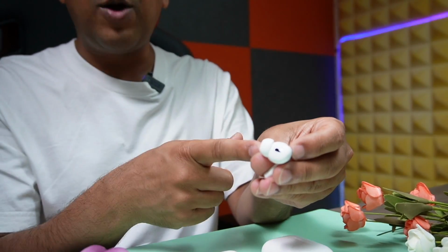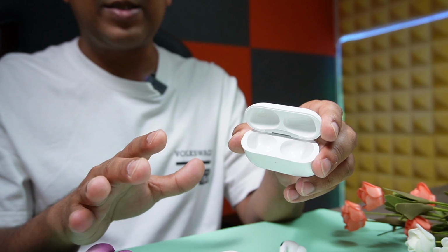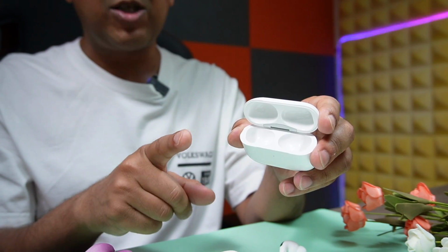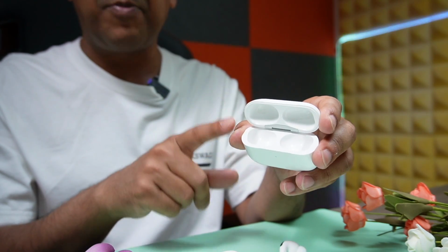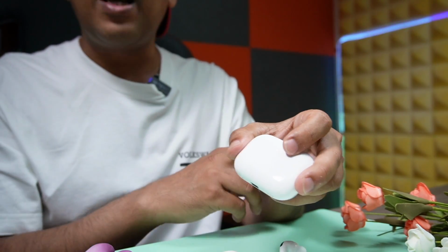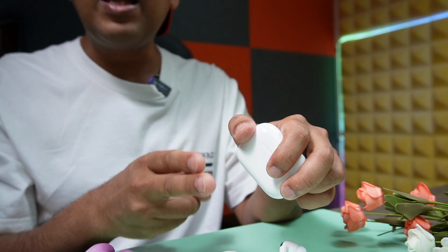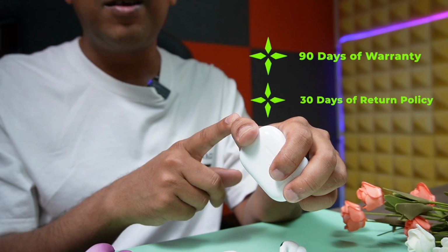So if you have a set of AirPods with one earbud missing or malfunctioning, or maybe the charging case battery is already worn out, it doesn't matter what the issue is. If you really want to get a replacement of any part of any AirPods that Apple has released, I think InstantPods is the first choice at this moment because they offer very good pricing and it comes with 90 days of warranty and 30 days of return policy. I'm not sure whether there are any other sellers offering something like this. A set of refurbished earbuds with 30 days of return and 90 days of warranty, that would be really tough to find.